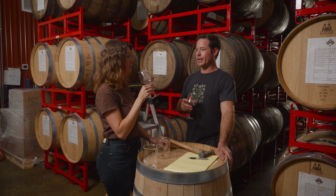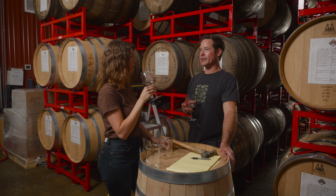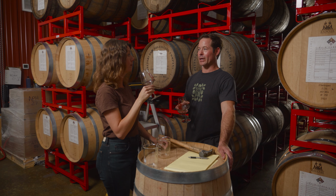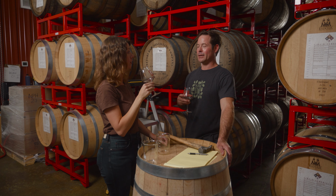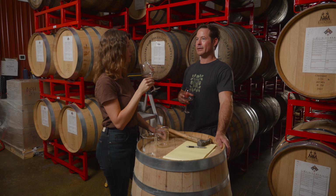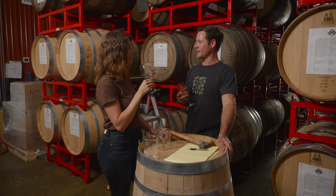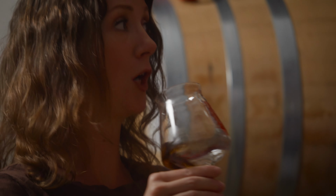Mm-hmm. I feel like that dark chocolate flavor is coming a little bit from the coffee working with the stout. Sure. Because I don't really get a coffee flavor like maybe I would expect, but I get an essence of it. How about you? I get more chocolate than coffee.